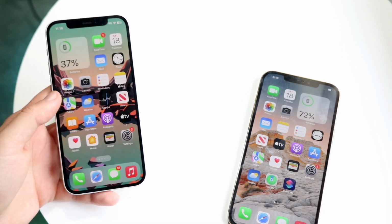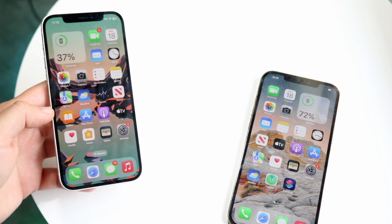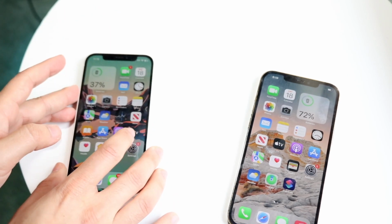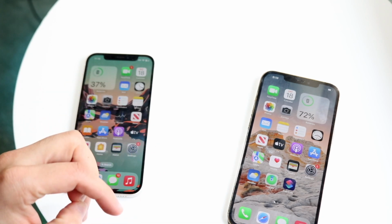Now let's go into a speed comparison between both these phones. The iPhone 12 has that Apple A14 Bionic chip inside of it with 4 gigabytes of RAM, where the iPhone 12 Pro Max has that Apple A14 Bionic chip inside of it with 6 gigabytes of RAM. So let's go and see which one's the faster one between both.